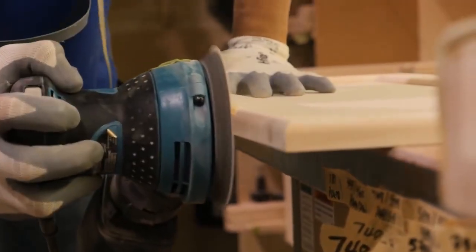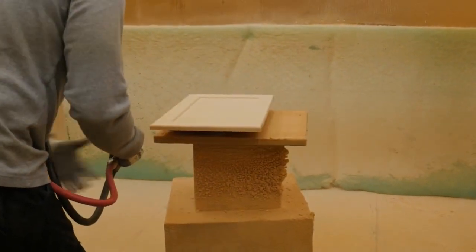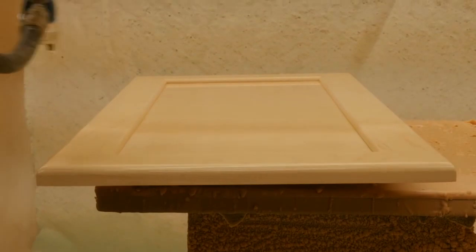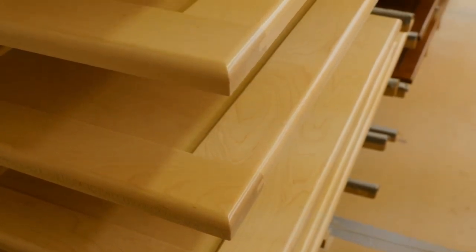We start by completing the first pass of hand sanding. We then apply a finer grit of sandpaper and proceed with a second complete sand. Each door then receives a round over sand along the edges. At this point, the first coat of lacquer is applied. We use a waterborne lacquer so it's safe for the environment and our employees. Once the first coat is dry, we perform a final sand to ensure the doors are perfectly smooth. The last coat of lacquer is then applied and we are left with our beautiful natural maple doors. On average, it takes over 22 hours to finish just one set of cabinet doors for each and every coach we produce.